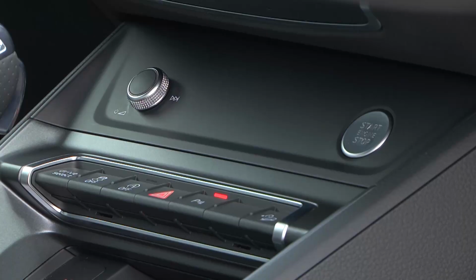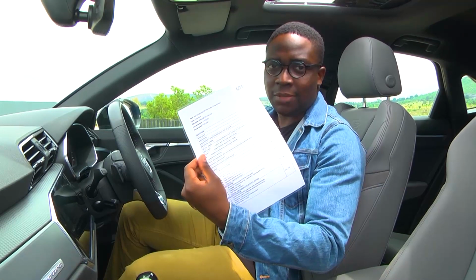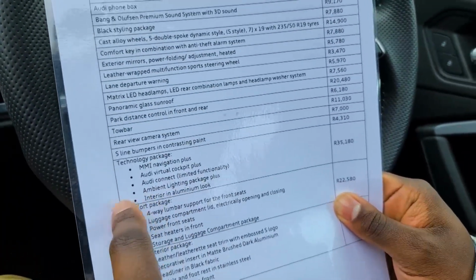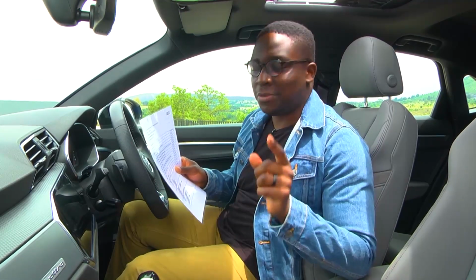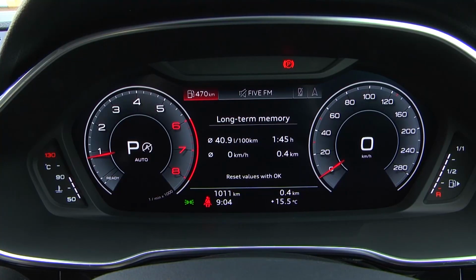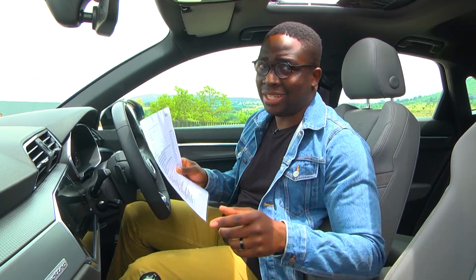Rand worth of options. I'm not going to bore you going through the entire list, but what I do have here is a handy piece of paper that Audi have given us and laminated for us, listing all the options. The big ones we want to speak about is what you're looking at right here, which is the technology package. That gives you the MMI Navigation Plus, the wonderful Audi Virtual Cockpit, Audi Connect, and of course, some ambient lighting.